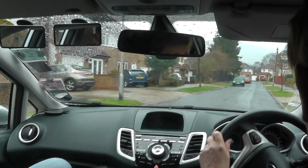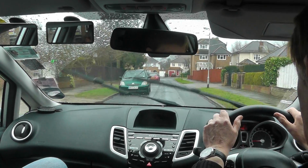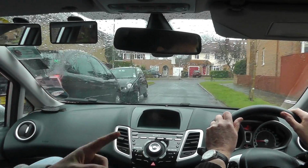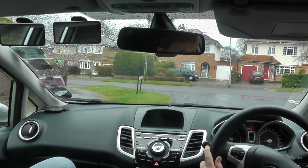There's a car coming up here, Tony. Middle mirror, right hand mirror, because we're going to have to be going round them. And we're going to turn right at the end, Tony. Middle mirror, Tony. Oh yeah. Right hand mirror, Tony. Right, yeah. Indicator. Yeah. I know how to indicate.